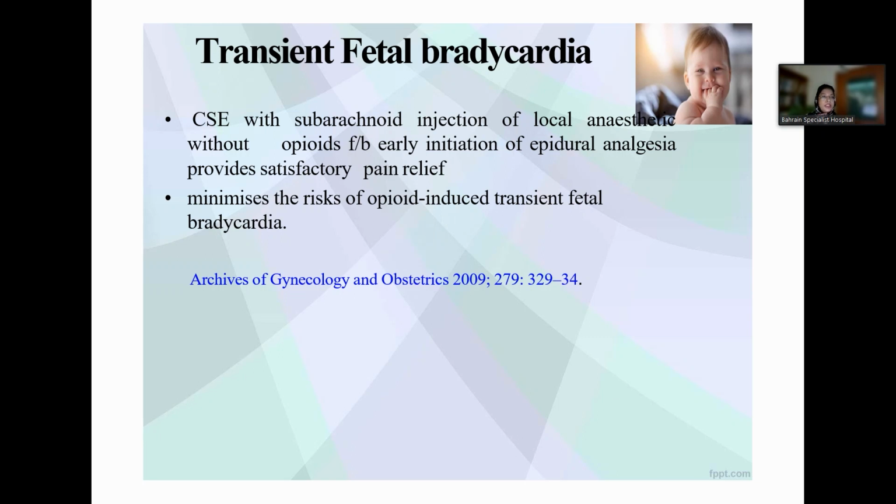Can it cause transient fetal bradycardia? Sometimes, yes. With combined spinal epidural, as I told you, it can cause uterine tetany with subarachnoid injection of local anesthetic. But if you give it without opioids, followed by early initiation of epidural analgesia, it will be better, and it will minimize the risk of opioid-induced transient fetal bradycardia.